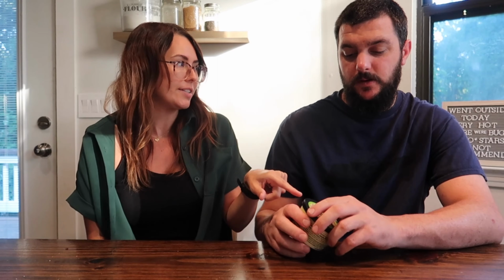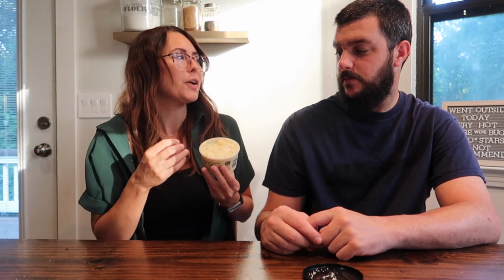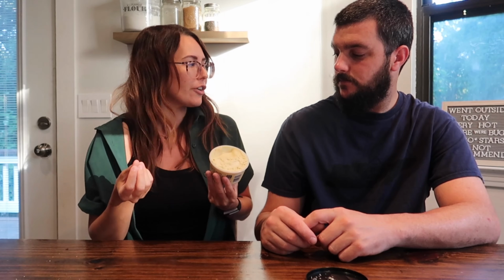Okay, so we have the cheddar cheese spread with hatch chili. Do you remember this? We've tried it before, the unexpected cheddar cheese spread, but the hatch chili is what's new. Okay, so they added this. We weren't the biggest fans of this, and I remember why. It's very rich, a very rich, strong flavor, the original one. And we just weren't sure what to do with it, because with just cheese and crackers it was almost too much for us.